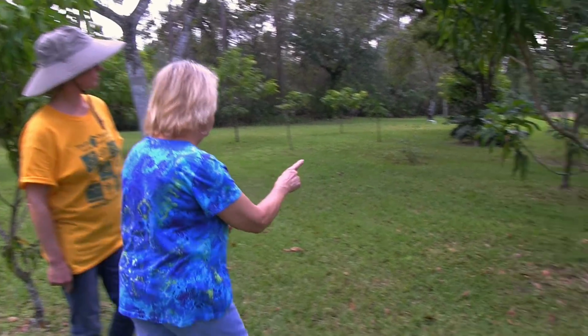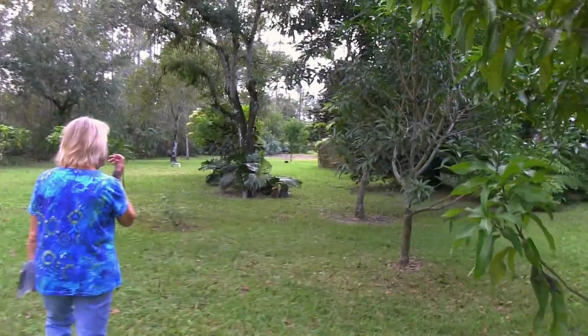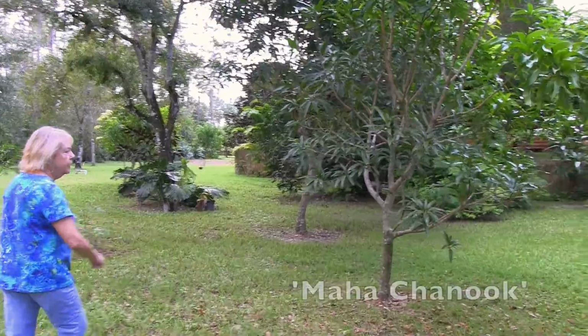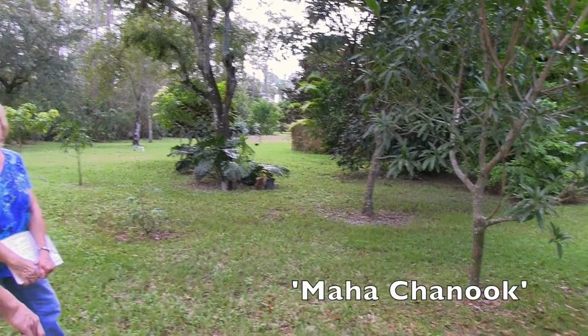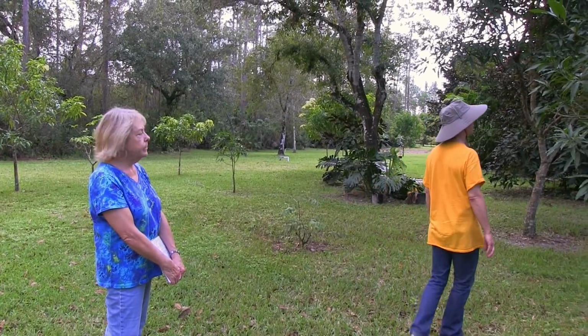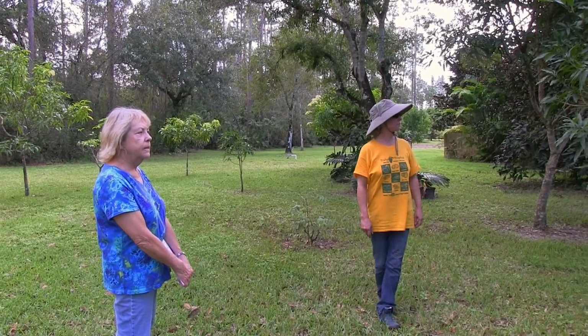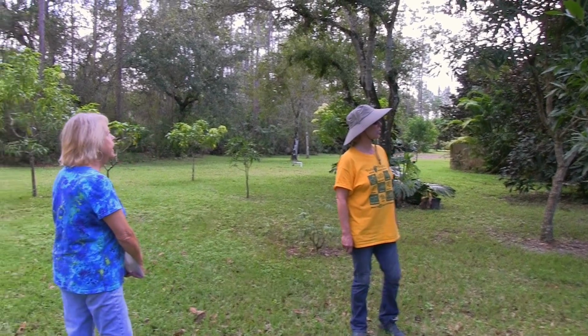Now, the little tree behind it is not nearly as old. And this Mahachanok, it had a lot of fruit on it this year, and they were clean. And Mahachanok is a good heavy producer, and a good mango. Very popular, yes, it really is. I can't say enough about it.